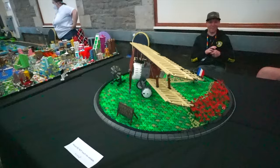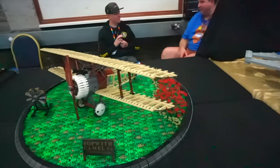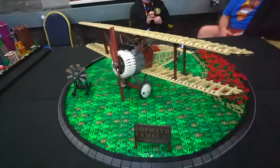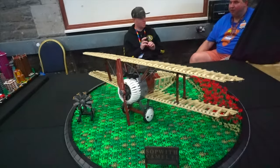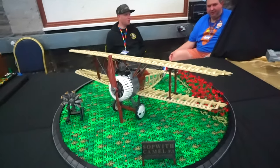Okay, so here is a really nice bi-wing aircraft, with a field of poppies, uncovered airframe. You know it's art when it gets a name. This is uncovered airframe, such a nice piece.